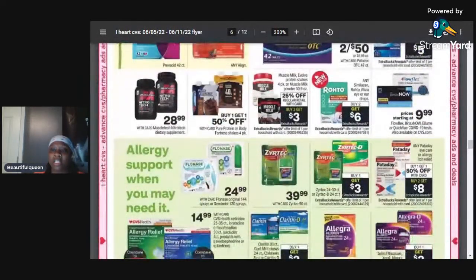We got buy two, get a $3 extra buck on Muscle Milk Avive Protein Shakes 4-pack or Muscle Milk Powder 30.9 ounce. Now, this Muscle Milk been sitting at my CVS for a long time, and I never seen it advertised. So you know they stocked up. You know it is not flying off the shelf. We got any Roto, Avizia, eye or ear drops. Buy two, get a $6 extra buck. And I believe we have some Avada rebates.